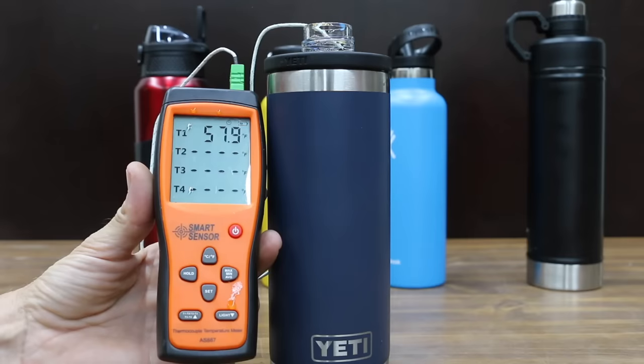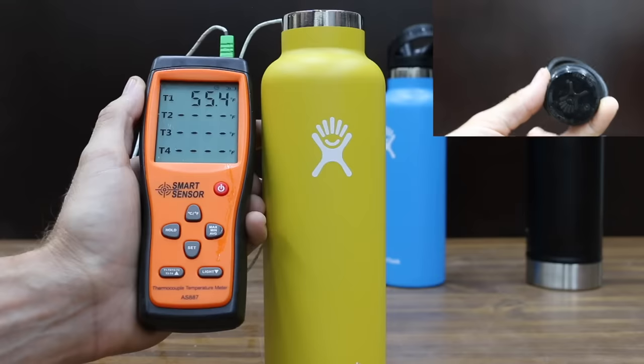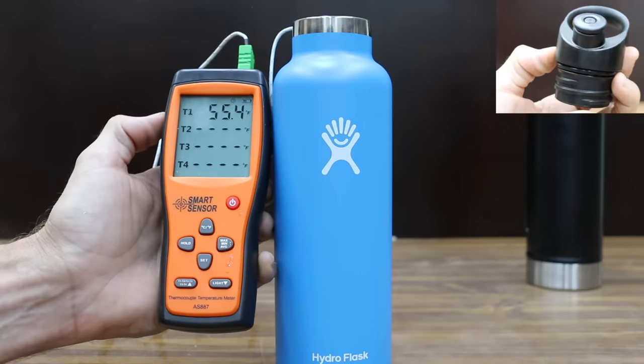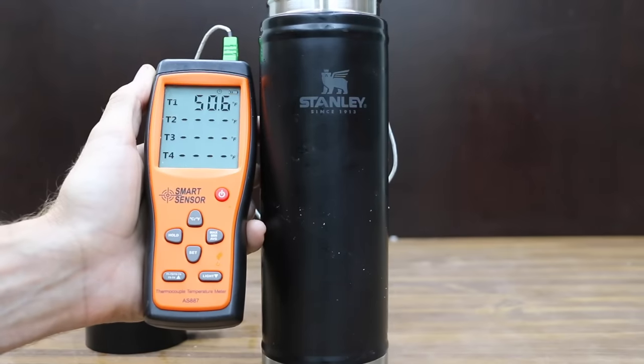The Yeti Rambler, which is by far the heaviest, also struggled at 57.9. Under Armour did better than average at 55.7. Hydroflask with the standard mouth did really well at 55.4. The Hydroflask with the sports mouth did identical at 55.4. And the most expensive brand, the Stanley Classic, did the best at 50.6 degrees and takes the lead from Aquatix.